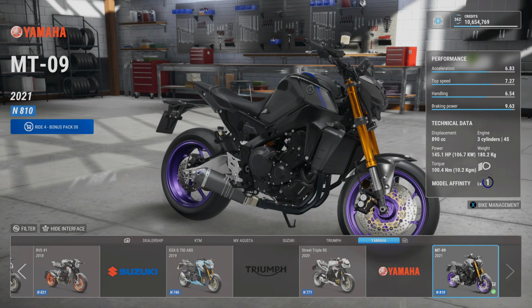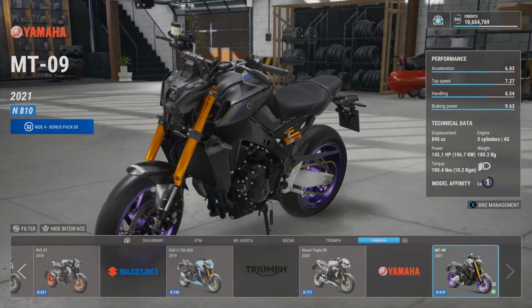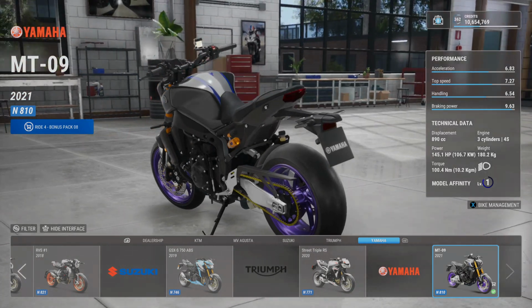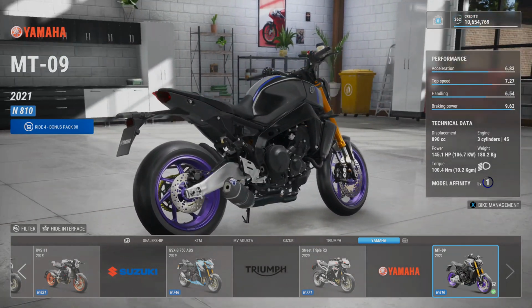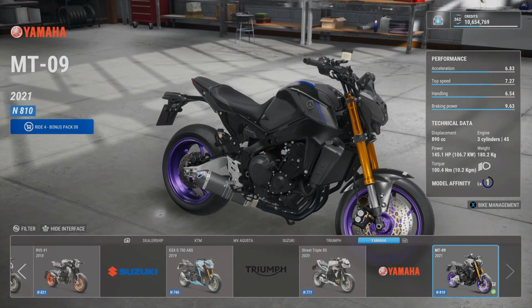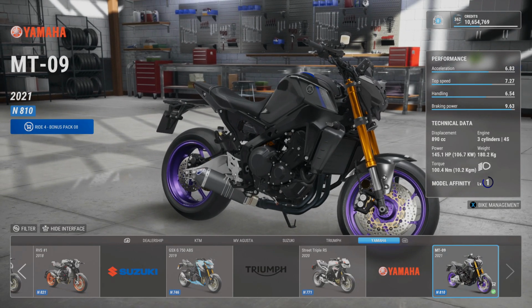First race, new track, Kyalami. Never been there ever, digitally or physically, and we're going to use the MT-09. It's just a bit, what's the word I'm looking for? Oh, ugly. Not really a pretty front end, is it? But anyway, MT-09 SP, the 2021 model at Kyalami.